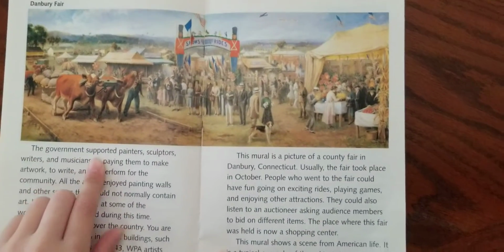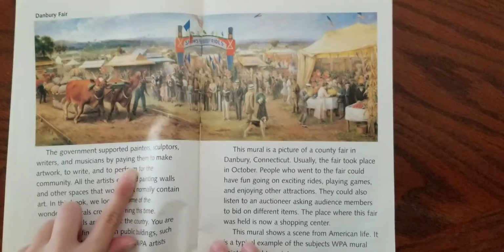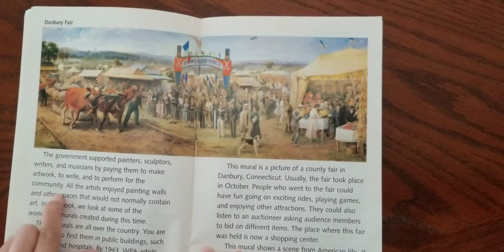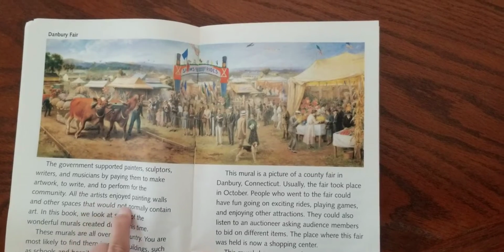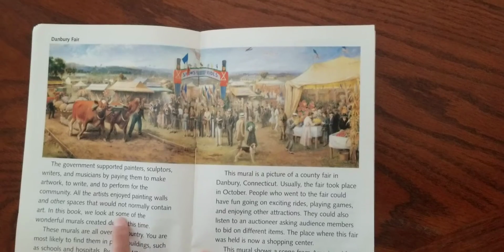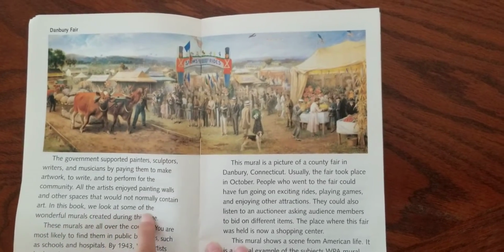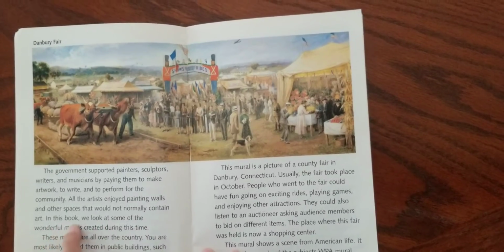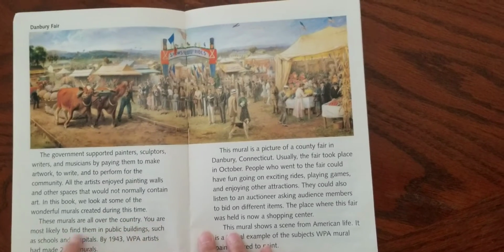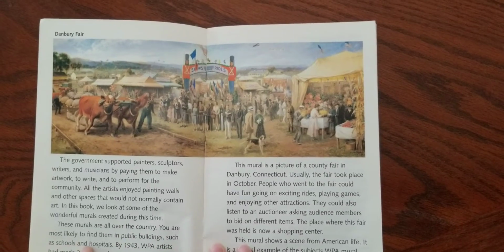The government supported painters, sculptors, writers, and musicians by paying them to make artwork, to write, and to perform for the community. All those artists enjoyed painting walls and other spaces that would not normally contain art. In this book, we look at some of the wonderful murals created during the time. These murals are all over the country. You are most likely to find them in public buildings such as schools and hospitals.